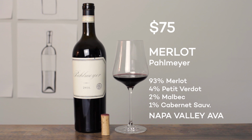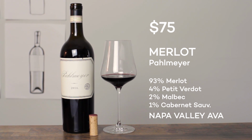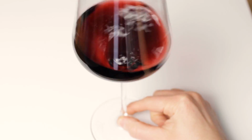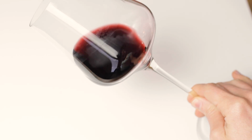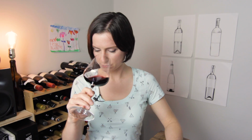This second wine, this one's the doozy. This one cost me $75. It says Merlot on the bottle, but it's actually only 93% Merlot with a few other grape varieties blended in. Let's see how it tastes. When I look at this wine, I see that it is more of a deep ruby color with orangish tinge on the rim, so it also looks quite good.